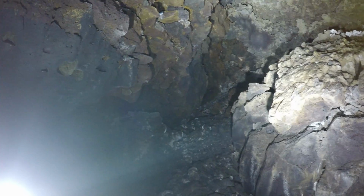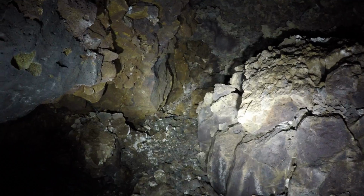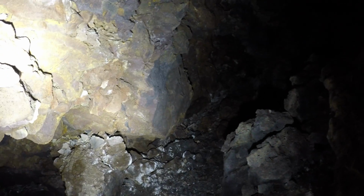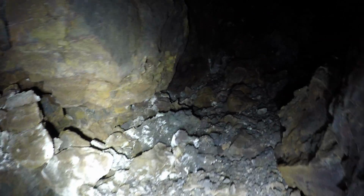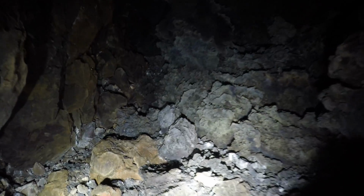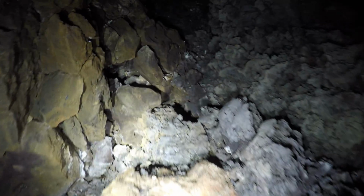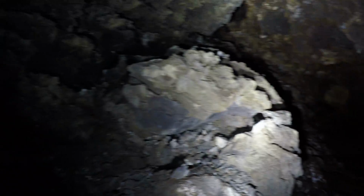So notice how I'm going back uphill. It's very steep here. But yeah, I've definitely been in this cave before, but it's been a while. I usually, well, let's go up here. So you see how rough the wall is, the floor and ceiling, everything. It's very rough here. Obviously be stupid to ever try to go caving barefoot. Big no-no.